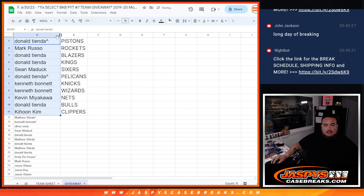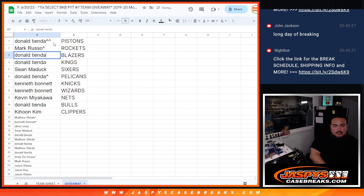So, Donald, your free spot got you the top hit, Pistons. Mark, you got the Rockets. Donald with the Blazers and Kings. Sean Maddock with the Sixers. Donald with the Pelicans, another free spot. Kenbon with the Knicks, as well as the Wizards. Kev with the Nets. Donald with the Bulls. And then Calhoun sneaking in there with the Clippers.